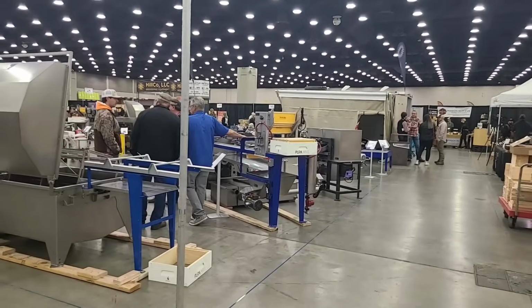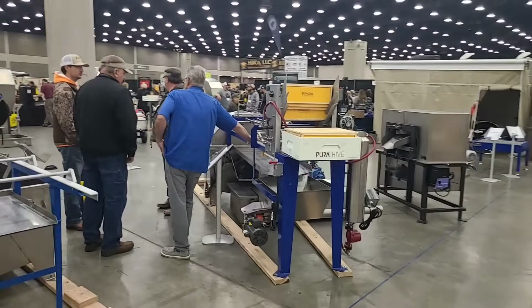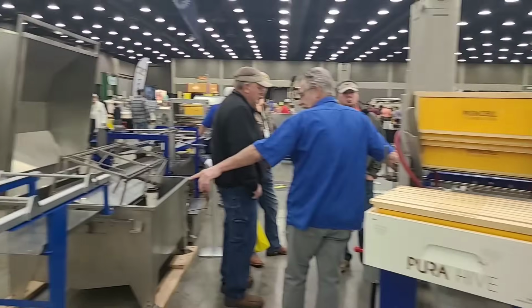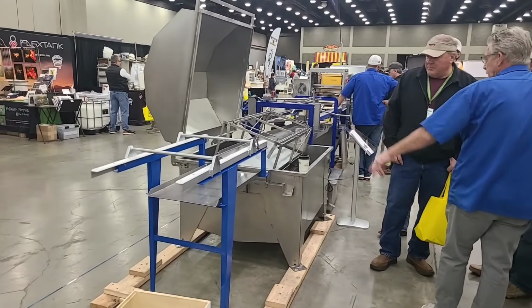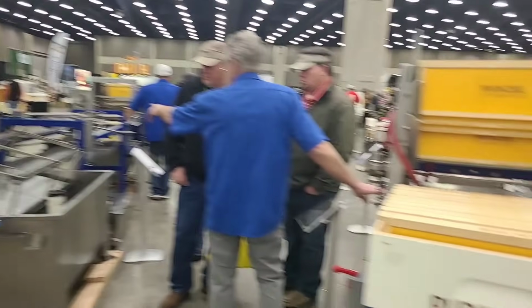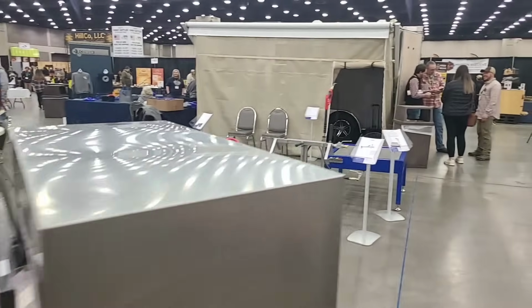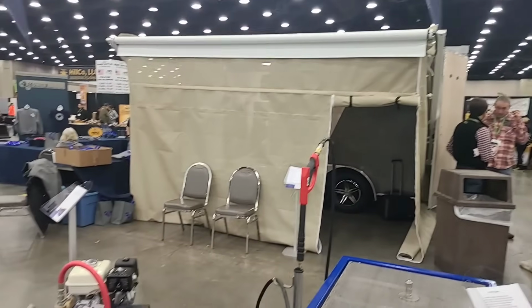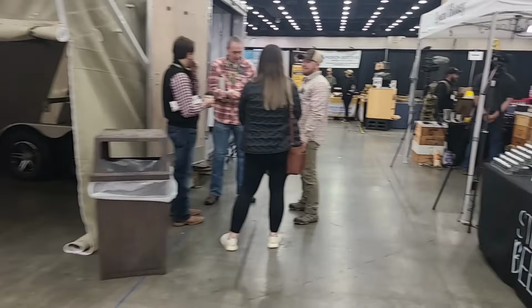Here's Cowan. There's probably, just in their booth alone, several $100,000 worth of extracting equipment if you're a big beekeeper. Here's one of their full Cowan line 60 frame extractors, wax spinners, you name it, they've got it. Let's see who else we've got around here. Here's Corey Stevens' booth. And Corey, oh, should we step in this bee extraction trailer? This is kind of neat.